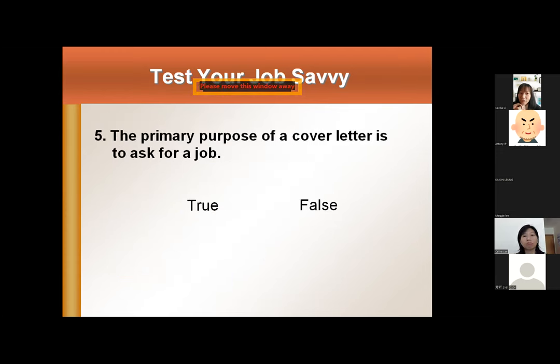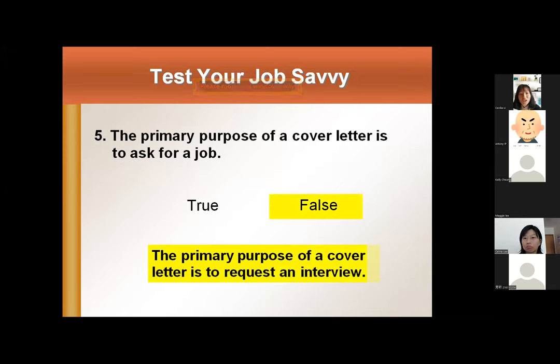What is the primary purpose of a cover letter? Is it to ask for a job? You know what a cover letter is? Today we are of course talking about the CV. But the CV does not go by itself. You have to have the cover letter to introduce the CV. So what exactly is the purpose? Is it to ask for a job? Not really. The purpose of the cover letter together with the CV is to ask for an interview. So this is where some of us got mixed up. The purpose of the CV is to ask for the interview, and the purpose of the interview is to ask for a job. So the most important thing when you write the CV is to make sure that you are given the chance to attend an interview.